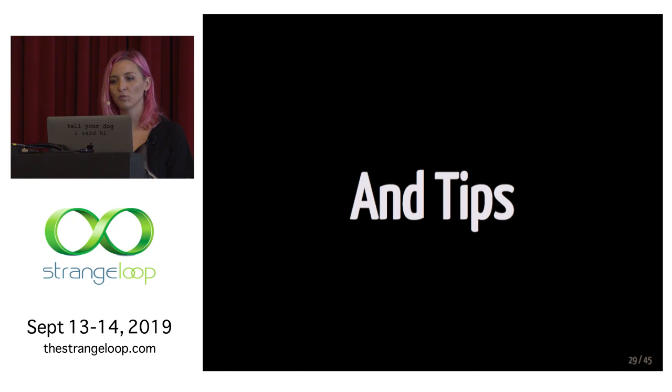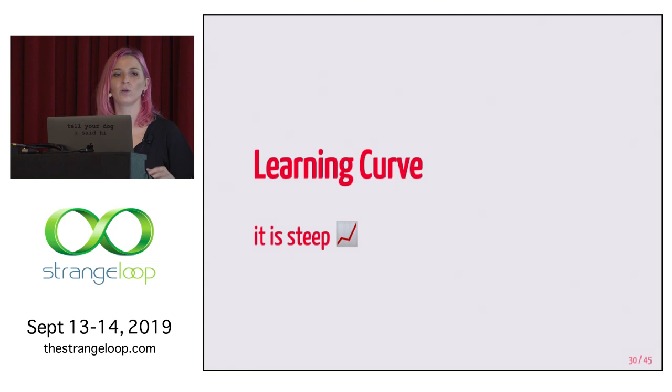Go next. The learning curve is a little bit steep. We are so used to touch-based models, keyboards and mice. It's a completely different part of your body you're using. It can be a bit of a learning curve to get started.